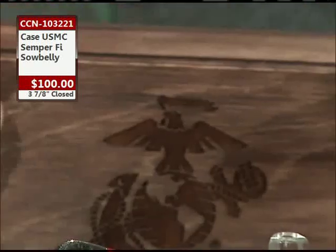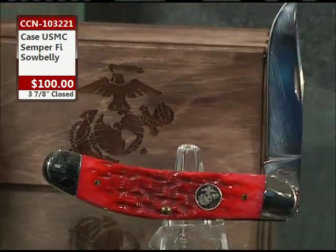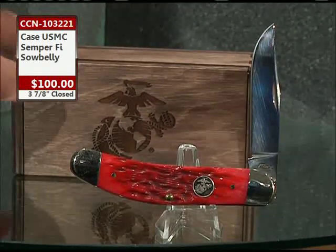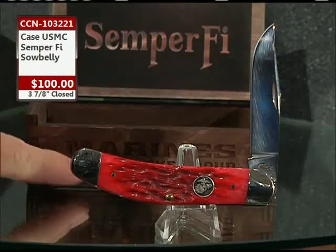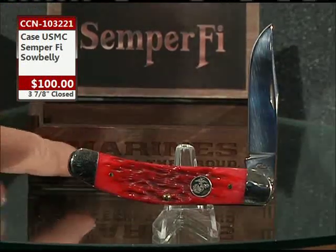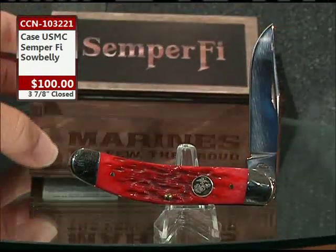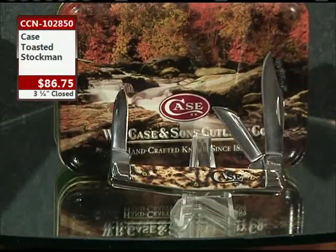But this is a wooden gift box, custom box. It has the little lid here, Semper Fi, and then Marines, the few, the proud, that's like engraved into that box. Love it. Made in the USA. It's a $100 bill, 103221.